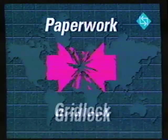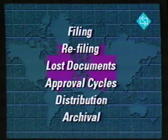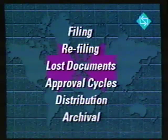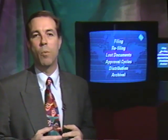Since 1970, there's been a paperwork explosion in our offices and on our desks, and PCs have actually fueled much of the problem. The result? Information gridlock. And you deal with it every single day. Labor-intensive filing and refiling, lost documents and folders, endless document approval cycles, tedious document distribution, and expensive archive management. Gridlock drops right to the bottom line, because it directly impacts customer service, new product time to market, and workgroup productivity.